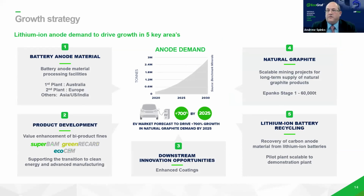The next slide is an overview of our growth strategy, which is really tied to the enormous demand in anode manufacturing and raw materials. On the left-hand side is our battery anode materials, and we see significant growth around expanding our Australian operation, then expanding into Europe, Asia, US, and India as this market expands past the small requirements at the moment. Matched with that will be our natural graphite project that's initially planning 60,000 tonnes.